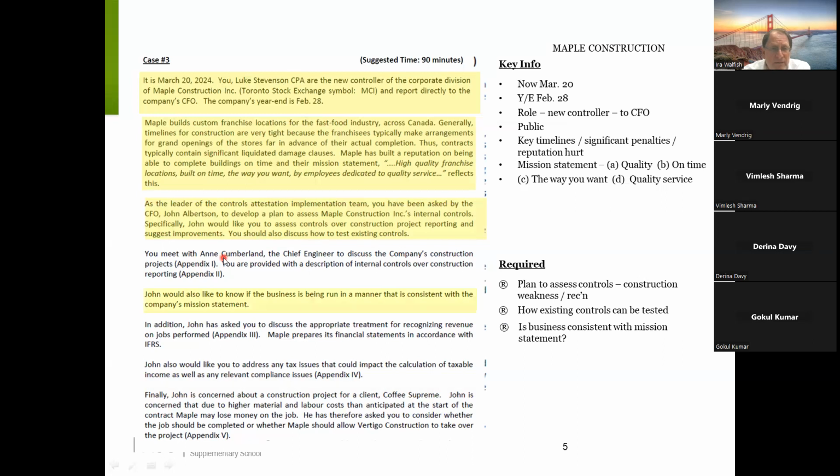Nothing in the next paragraph. Okay, you met with Anne, whatever. Okay, fine. And then I have another required. And this one's simple. He'd like to know if the business is being run in a manner consistent with the company's mission statement. Okay. I just wrote it down.